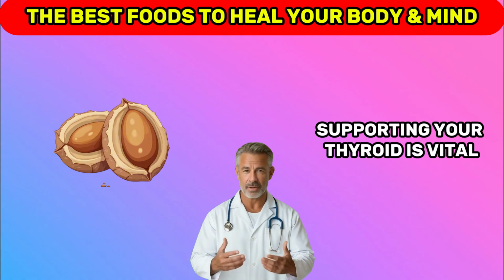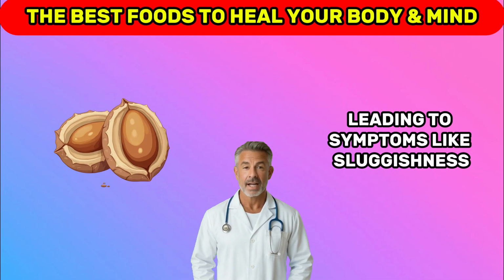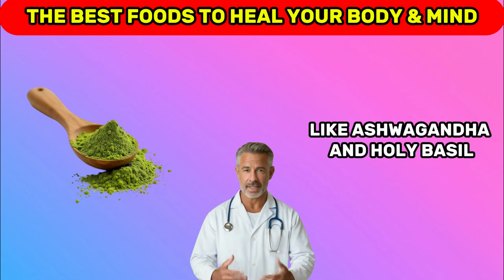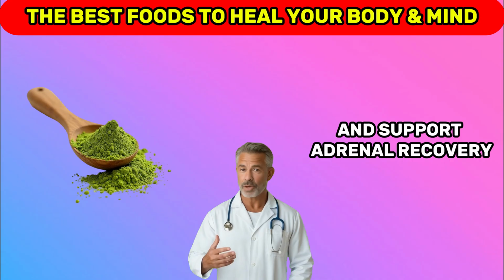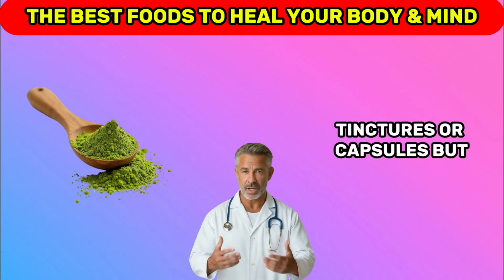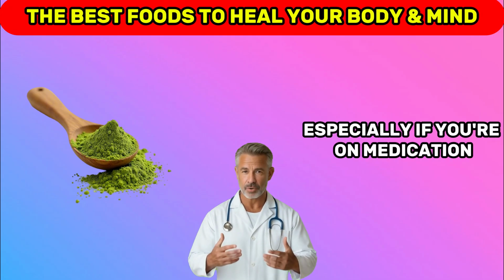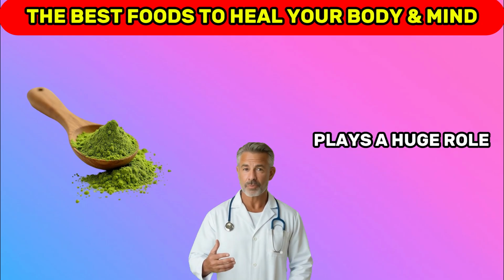Supporting your thyroid is vital, as chronic stress can disrupt hormonal balance, leading to symptoms like sluggishness, low mood, and weight gain. Adaptogens like ashwagandha and holy basil can help modulate cortisol and support adrenal recovery. These can be taken as teas, tinctures, or capsules, but always consult a healthcare professional before starting new herbs, especially if you're on medication. Beyond nutrients, your eating environment plays a huge role.